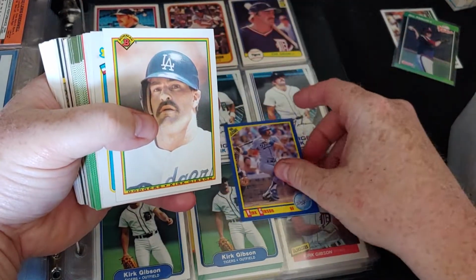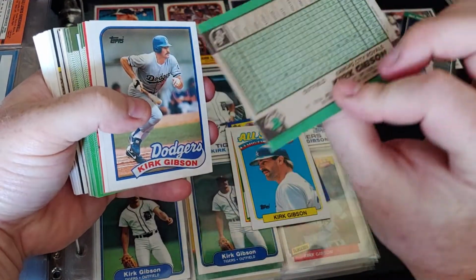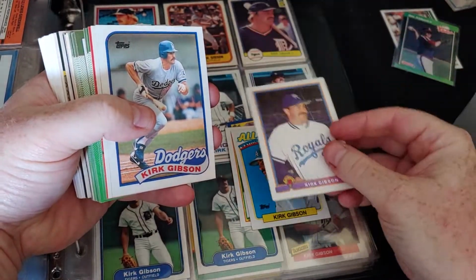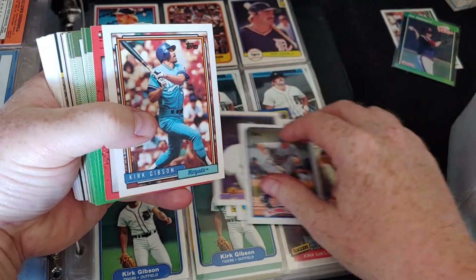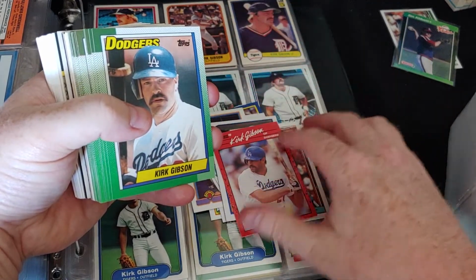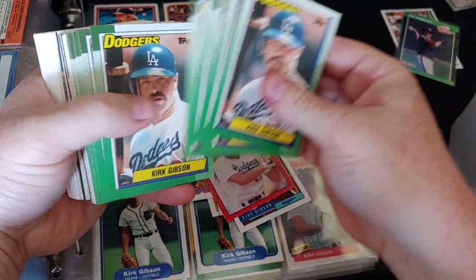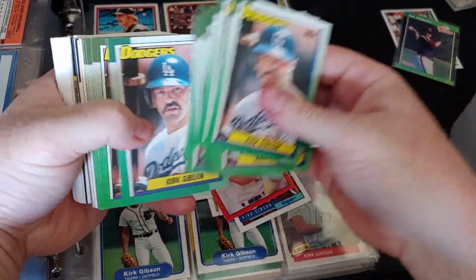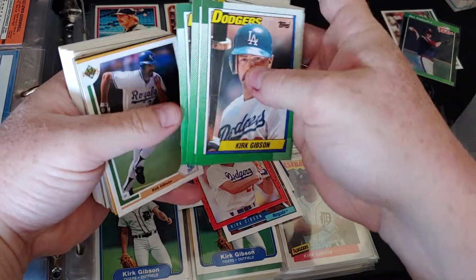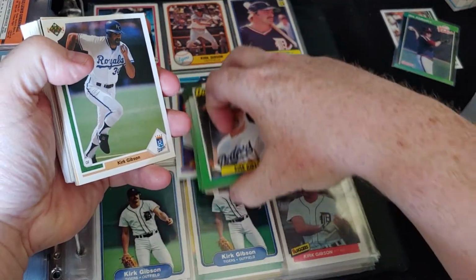But here's another 90 Score. Here's a 90 Bowman that I don't have. That's great. And here's an 89 Topps All-Star. There's a 92, 91. So I guess it was in 91 that he was traded to the Royals. Another 89 Topps, and we got another 92 Topps. We got a 90 Donruss, and then we've got 18 90 Topps. So I don't know what I'm going to do with 18 plus 1, but hey, maybe make some wallpaper.